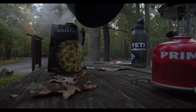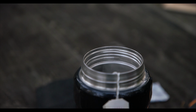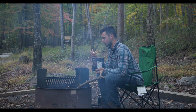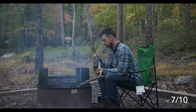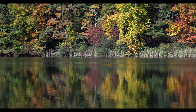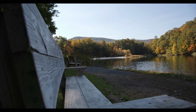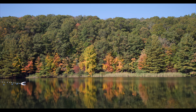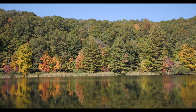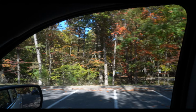For breakfast, I cooked up a different breakfast skillet from the one that I've already tried, along with some coffee. I liked this one more than the first one and gave it a score of 7 out of 10 without adding any hot sauce. I drove back over to Rockcliff Lake to get some signal and get a few more shots of the fall colors around the lake. Once I got my route, it was time to hit the road again.